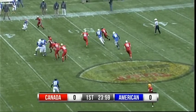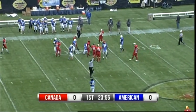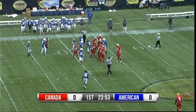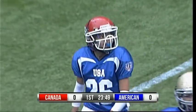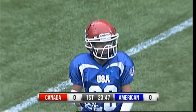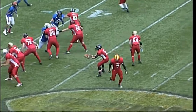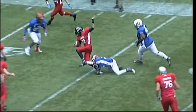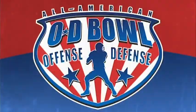Quarterback looking down the field, being chased, tucks it, runs, loses a couple on the play. I'll tell you what, young man Nicholas Ragus, once again, he may not be the biggest guy on the field. He may be the smallest kid on the field, but he sure has one of the biggest hearts already in this first half. Coming in and just blowing up this play right there. Wow. Tripping him up and getting a stop.